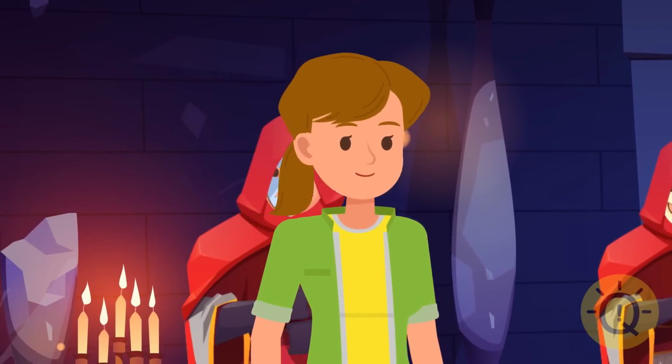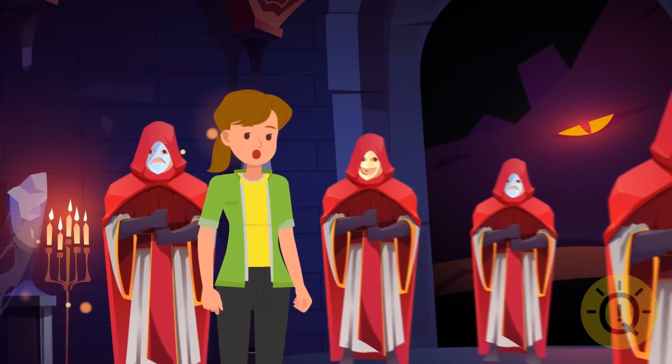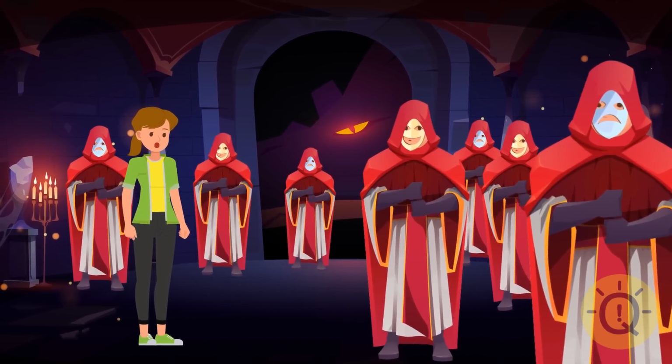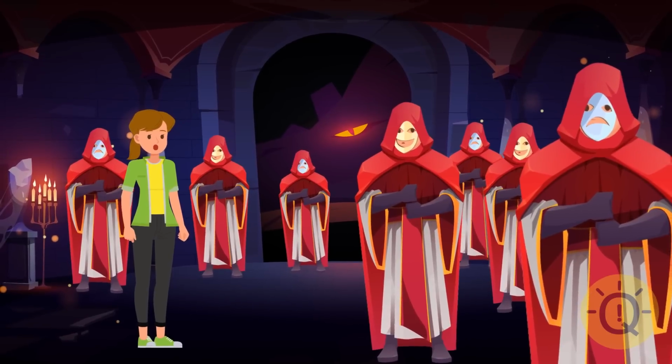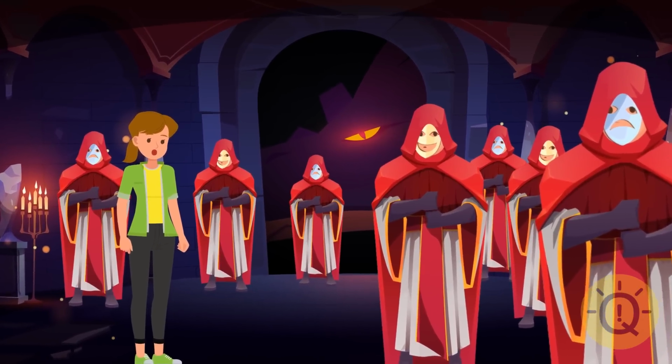Finally, Cora opens the door. She sees a secret meeting taking place in a creepy hallway. All participants are dressed in robes and masks. They catch Cora and offer her a deal. If she manages to crack their riddles, she'll become part of the club. But if not, she'll remain locked in the dungeon forever.